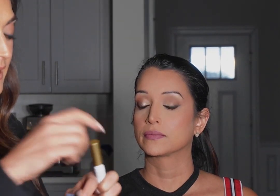Okay, so here's another tip for your eyelashes. You have to let them dry a little bit. I also keep a nice little neat dryer in my kit. Here it is, right here. You can use it to dry your eyelashes.